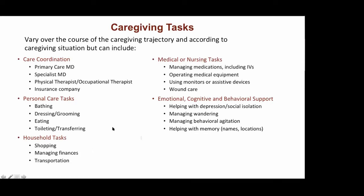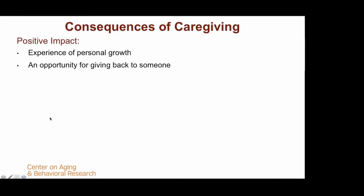Certainly, caregiving is very complex, and caregivers get involved in a number of support activities. So we know, because of the complexity of caregiving, that there are consequences associated for someone who is a caregiver or in a support provision role. We know that there are positive experiences. Many caregivers experience personal growth, or they're happy for the opportunity to give back to someone who perhaps provided support or care for them in the past.